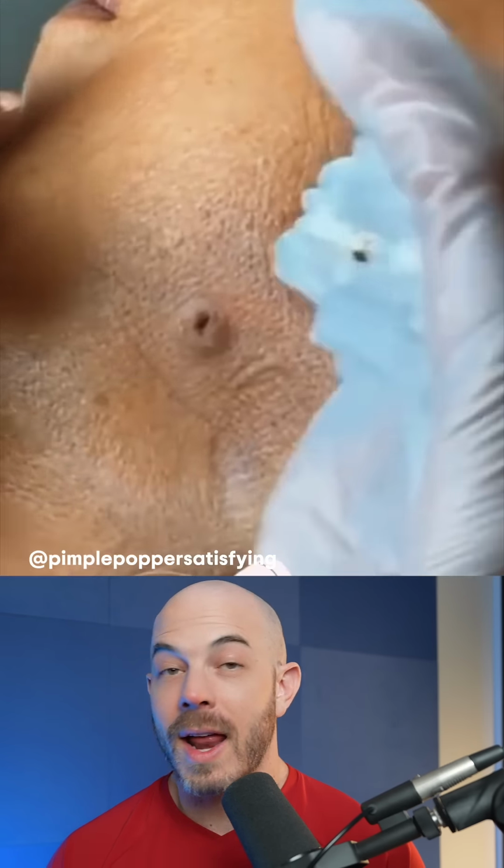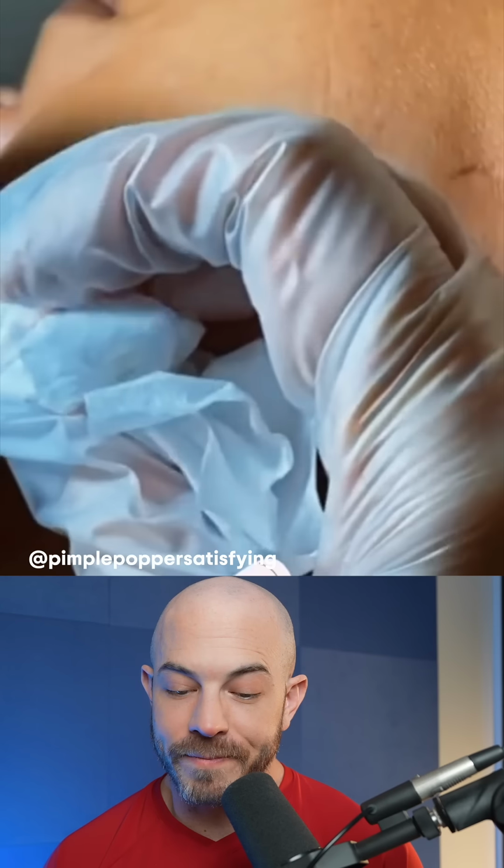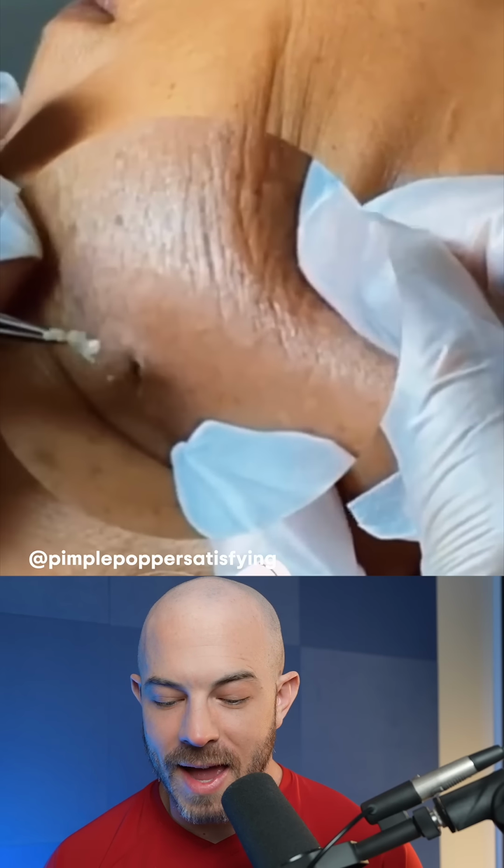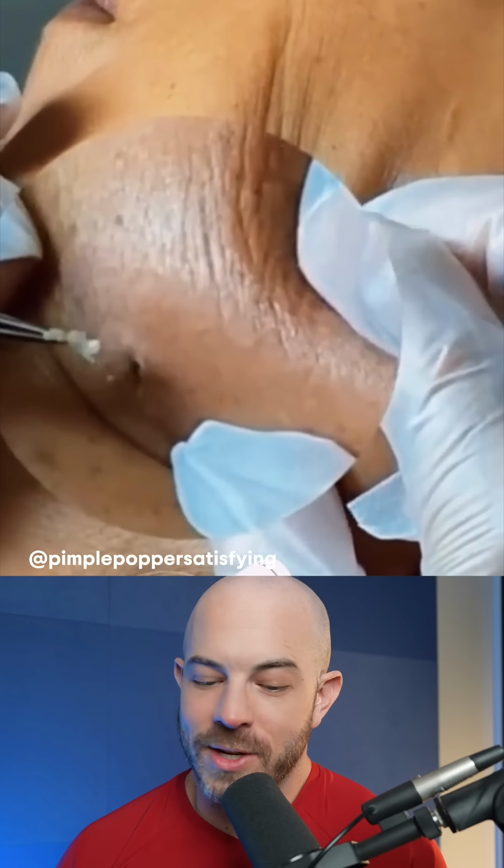Boom. All right, I got to give it to them. They did a good job with that. Still, they're going to have that open hole on the skin. You're not going to get rid of that. That's where I think an excision would do better.